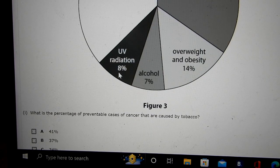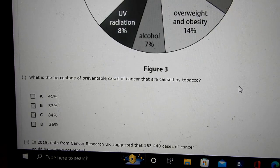UV radiation, that's skin cancer. A much bigger slice of the pie chart in Australia for UV radiation. Yeah, that's very, very good. A hole in the ozone layer made it very popular in New Zealand and Australia to get skin cancer. Alcohol, now that's a surprise. Whoa. Alcohol causes cancer. Overweight and obesity. Well, I knew they were bad, but also causing cancer. Wow. Okay, here we go.